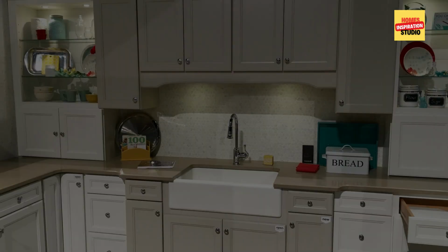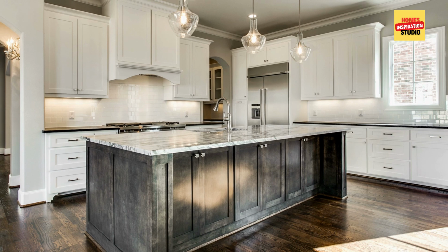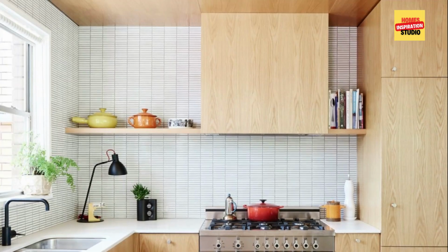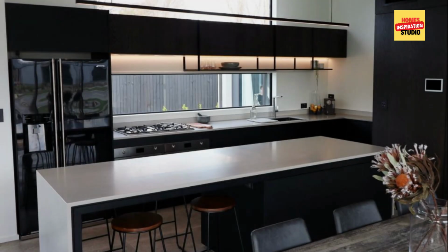8. Maximizing natural light. Natural light not only brightens your kitchen but also creates a more welcoming atmosphere. If you're renovating, consider installing skylights or larger windows. Even small changes like removing window coverings can make a big difference.